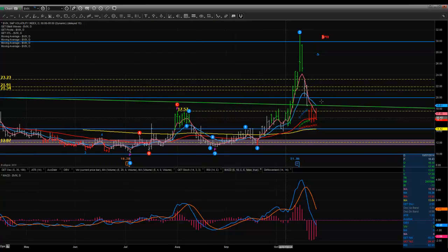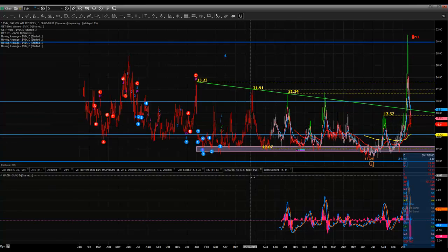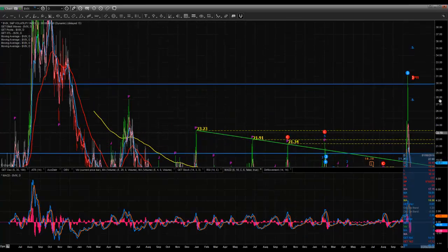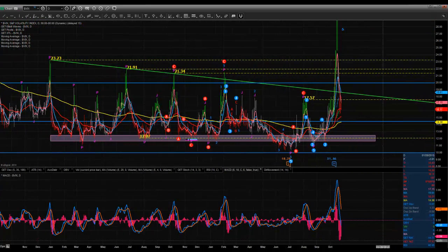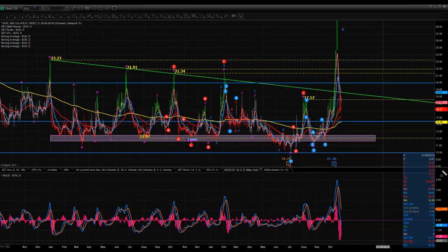We played volatility to the upside, to the downside. You can see the trend line that I got. I'll blow it up here so that you guys can see it. It's a daily chart, but you can see the trend line. Every time volatility has come up and peaked at this area here, I've been picking up shorts. And I would pick up shorts absolutely in these areas as well.